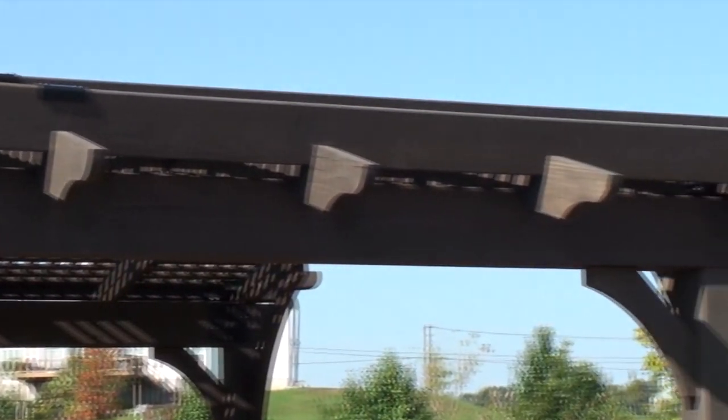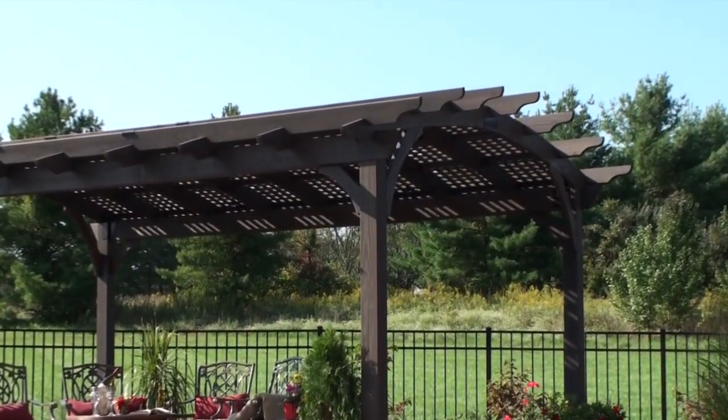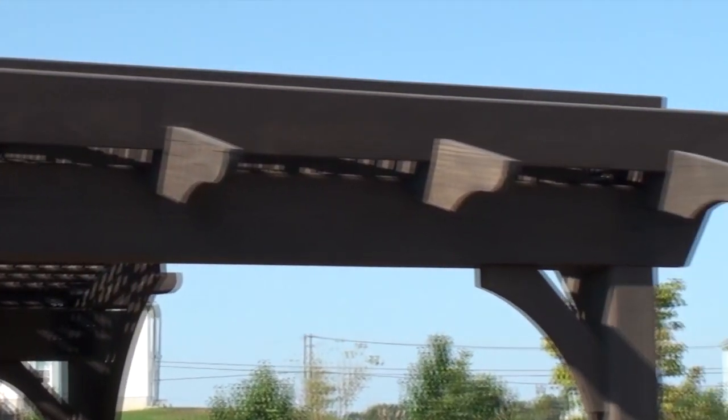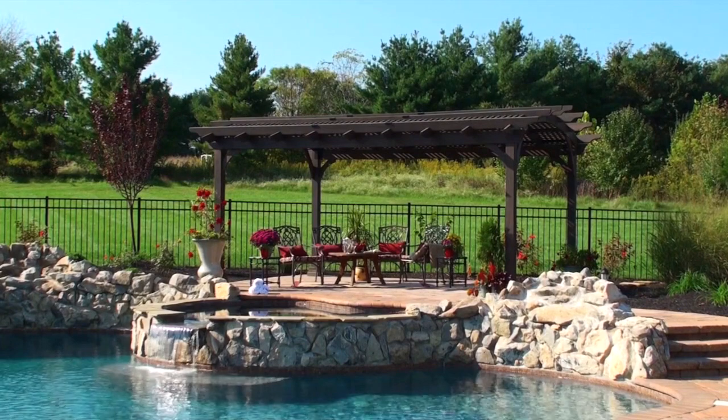The heavy-duty headers are made of triple-ply pine boards, while the arched joists offer a look you won't find on other pergolas. At the top, 2x6 pine runners with attractive scallops finish the unique style of this pergola. The joists and runners are notched for not only strength, but easy assembly.